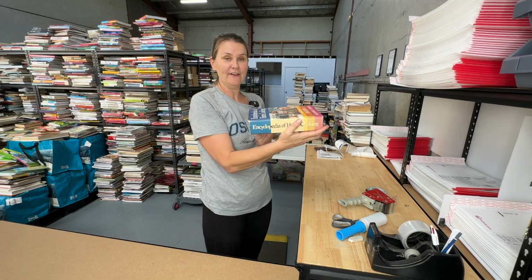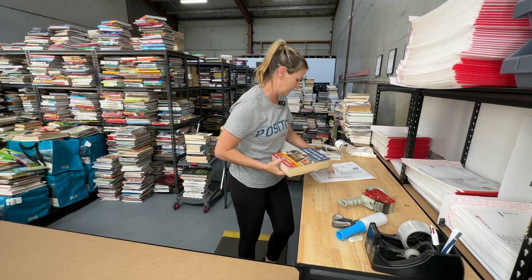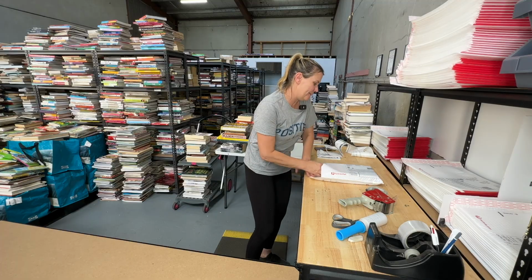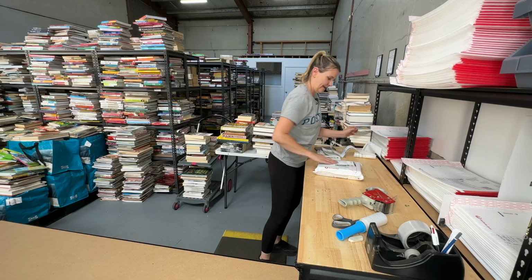Rightio, now we've got the Encyclopedia of Home Cooking. This is a very, very old vintage cookbook. This one sold for $15 and was listed since November 2023. A long time, too long, out the door.